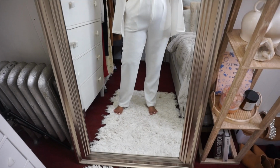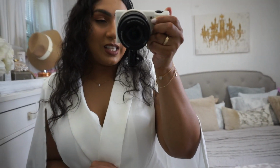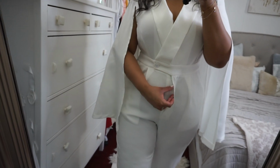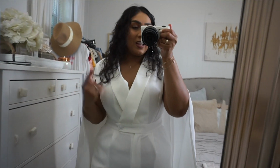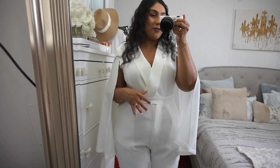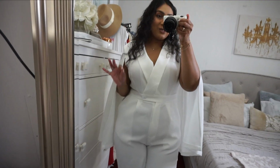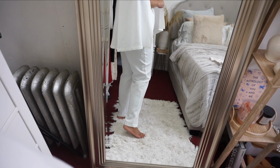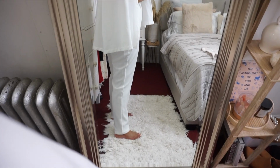This is a straight leg pant, and to get in and out of this outfit is so easy. I know it looks scary probably, but this button comes undone and there is a zipper right here, so it's super easy getting in and out of this one. I know sometimes these outfits can be scary, but this little setup right here that's concealed so well works so well. I also really like this outfit because, as you can see, the little cape in the back goes all the way down, so it covers your butt.